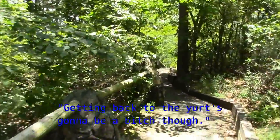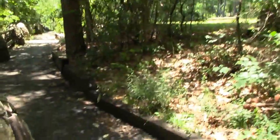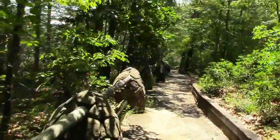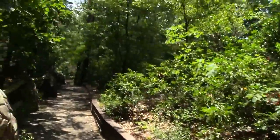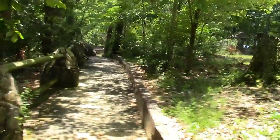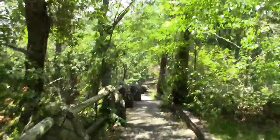Getting back to the Yurts is gonna be a bitch though. Yeah, it won't be that bad. Yeah. Well, we can cut through here anyway. That'll save us some time. The trail wasn't really that long up to the part we split. No, I was thinking about the yellow trail. Yeah, no, that's what I mean. Even that, it wasn't that long. And of course, half of it's going to be descending, even though half of it's going to be climbing, but whatever.